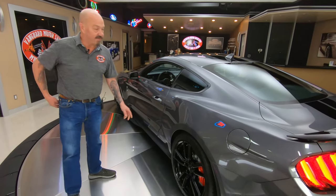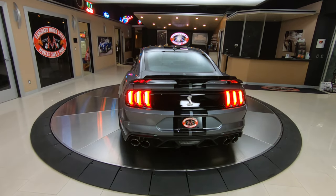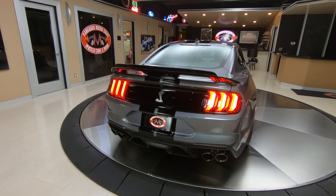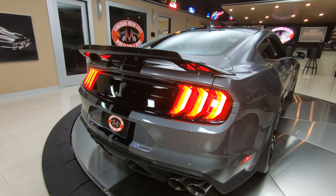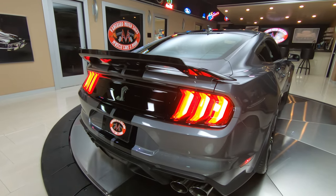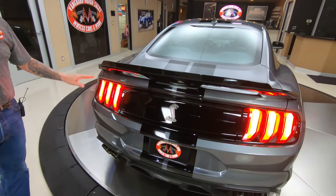Now this car does have the carbon fiber package on it, so that's cool. It's got the handling package on it. It's got the tech package. And then it's got the stripes on it also. Those are the vinyl stripes. The little gurney flap comes with the handling package, which is very cool.